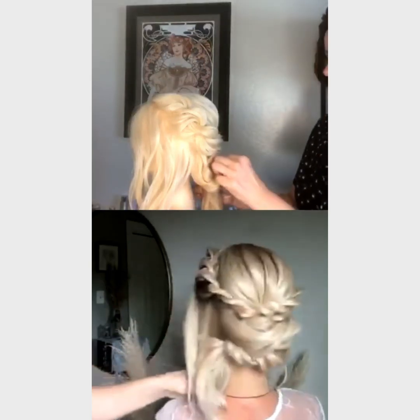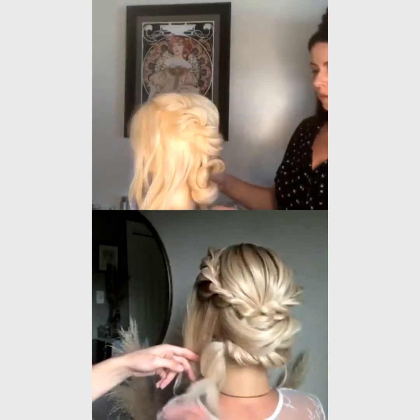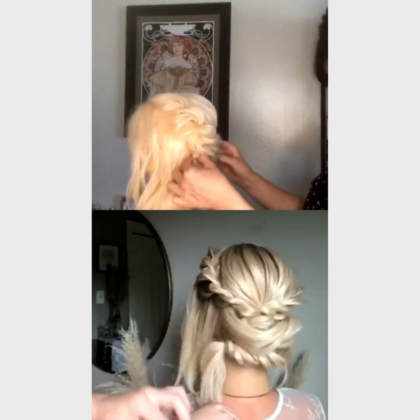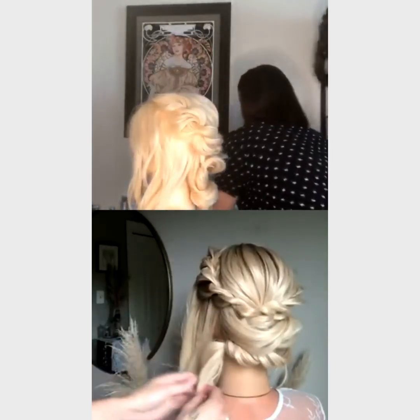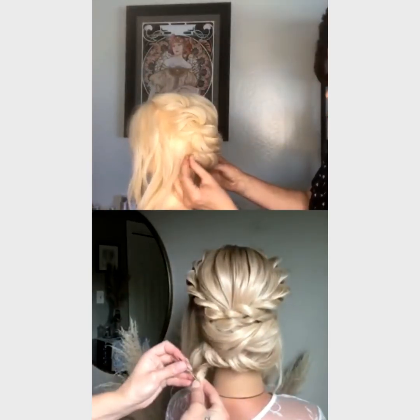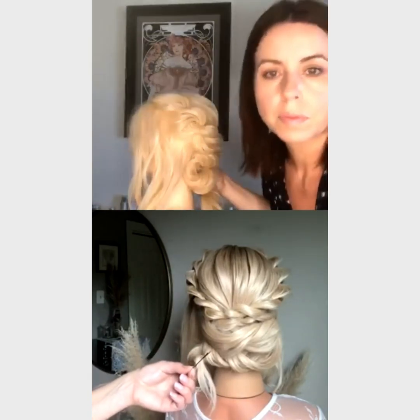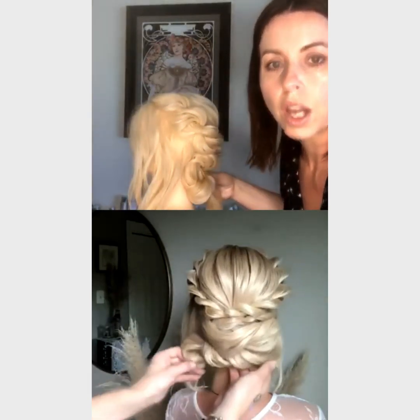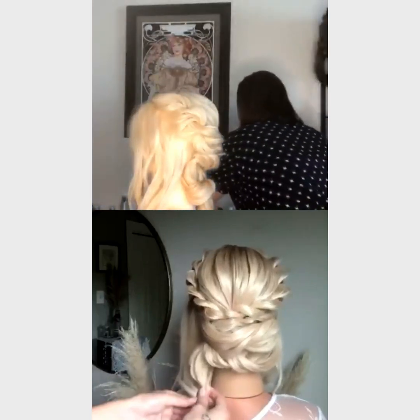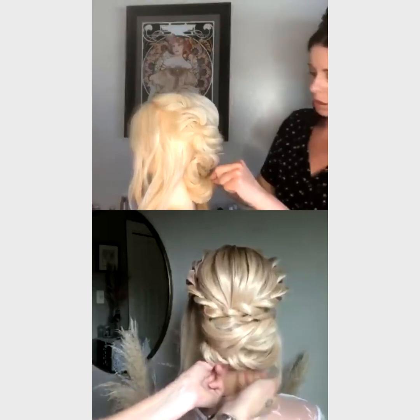So then you'll just have this hair hanging out here, which we're just going to go in and tuck under. So whatever's remaining out of here, just take a bobby pin and twist this hair around and grab the ends here. So I'm going to put the ends in the bobby pin first. Okay, got it. And then I'm going to bring this up and just hook it underneath here.